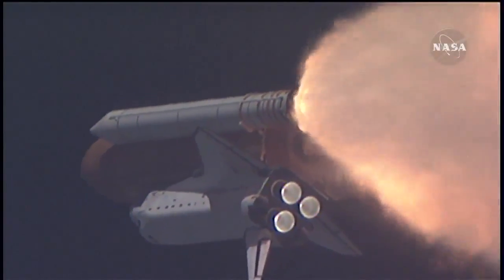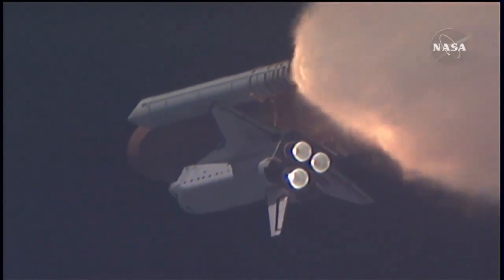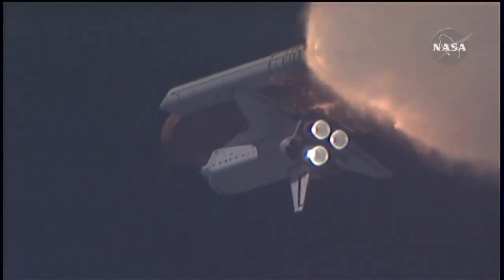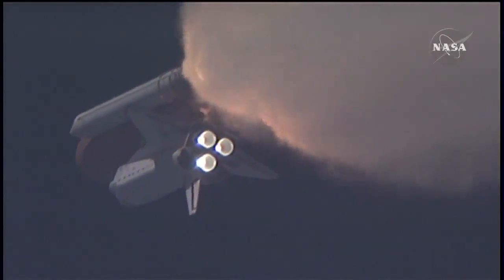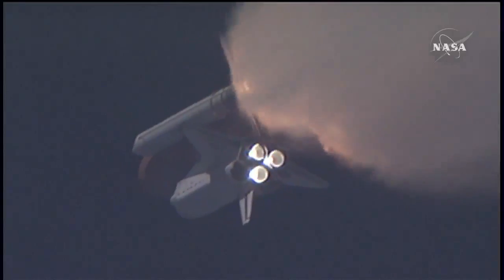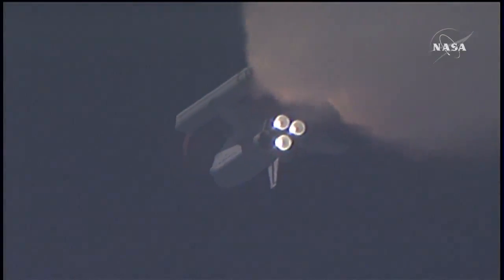At liftoff, the fully fueled shuttle boosters and external tank weighed 4.5 million pounds. The total thrust at launch was 6,425,000 pounds. 1 minute 33 seconds into the flight, Endeavour flying at 1,900 miles per hour, 17 miles in altitude, and 16 miles downrange. All systems continue to function well.